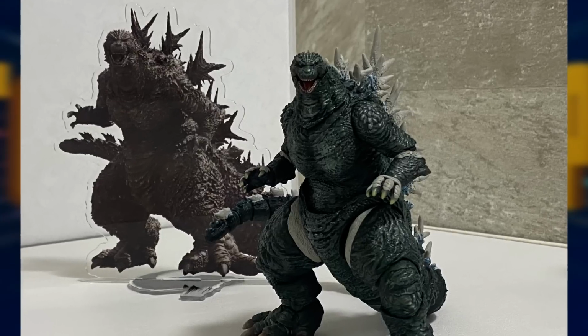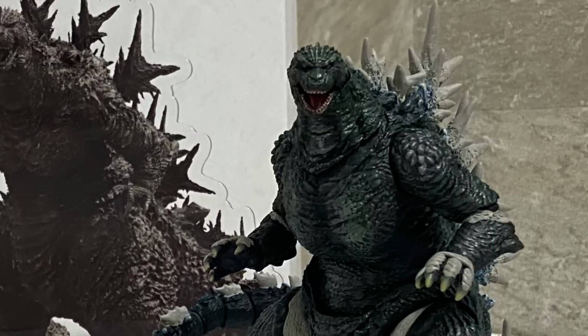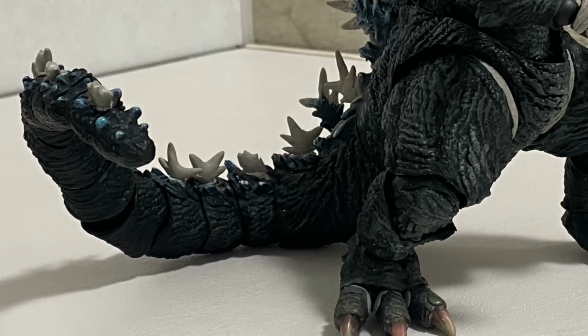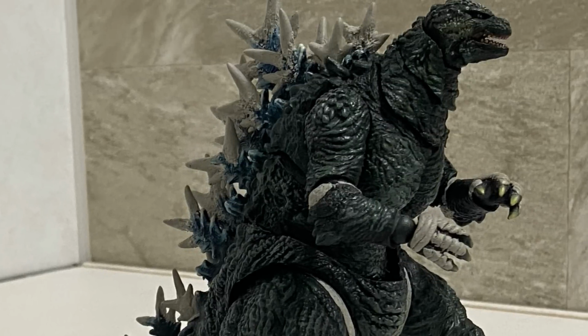This first piece comes to us from 2001 GMK, and it's actually a custom figure he made. This is his custom Godzilla Minus One, and I think it looks awesome. I love how much articulation he added. I love how he's customized this thing. I think he has started with the base being the Bandai Godzilla The Ride, which is pretty sick.